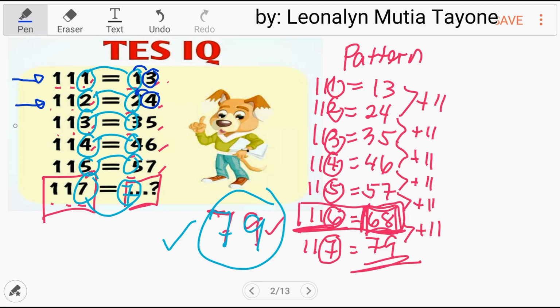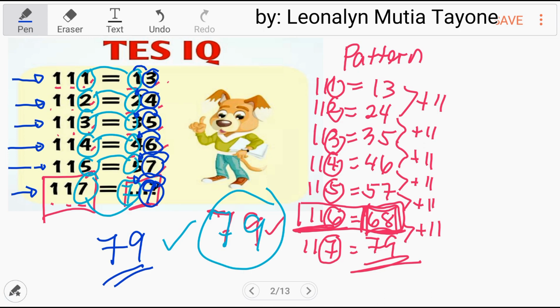than 2. Next, if we add all the digits, that is equal to 5, or 5 is 2 more than 3. If we add all the digits, that is equal to 6, and 6 is 2 more than 4. If we add all the digits, that is equal to 7, or 7 is 2 more than 5. If we add all the digits, that is equal to 9, or 9 is 2 more than 7. So the only correct answer is 79.